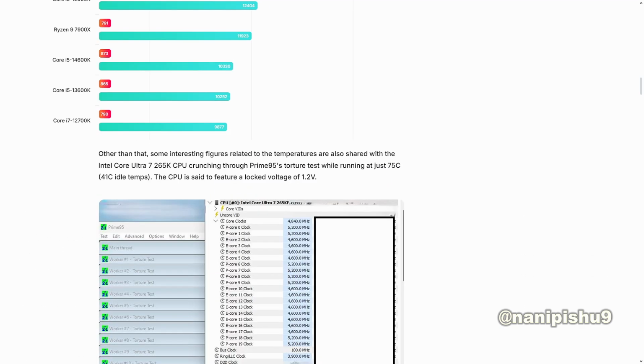Other than that, some interesting figures related to temperature are also shared, with the Intel Core Ultra 7 265K CPU crunching through the Prime95 torture test while running at just 75 degrees Celsius and 41 degree idle temps. The CPU is said to feature a locked voltage of 1.2 volt.